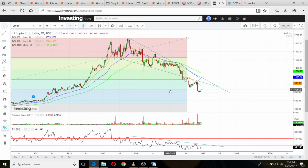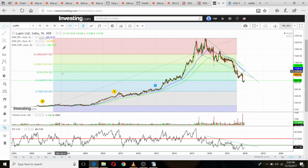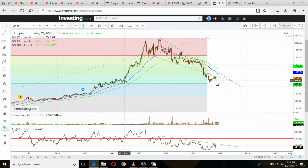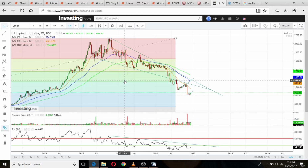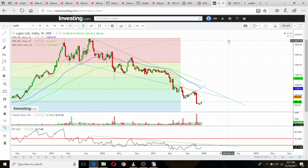Now one thing is important: if you see this Fibonacci level, it is at 61% retracement. This is a golden ratio in Fibonacci retracement, and this might hold, this might not hold, because 38% is also a very good ratio. That did not hold. 50% has failed. 61% is powerful enough, but we never know whether it is going to hold or not. Now what is in prospect for us?